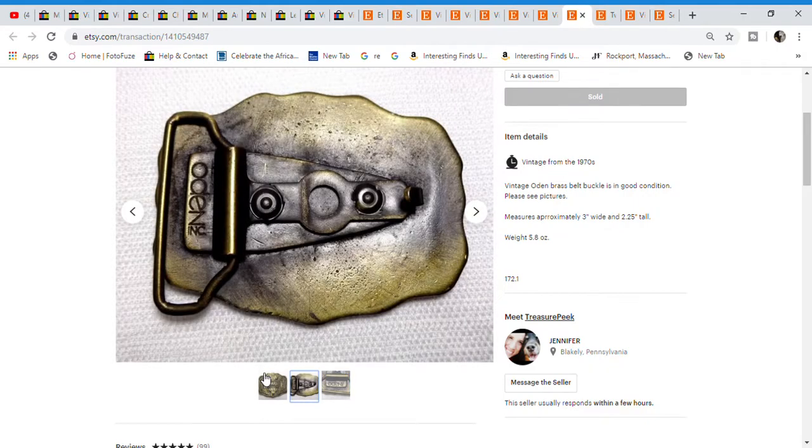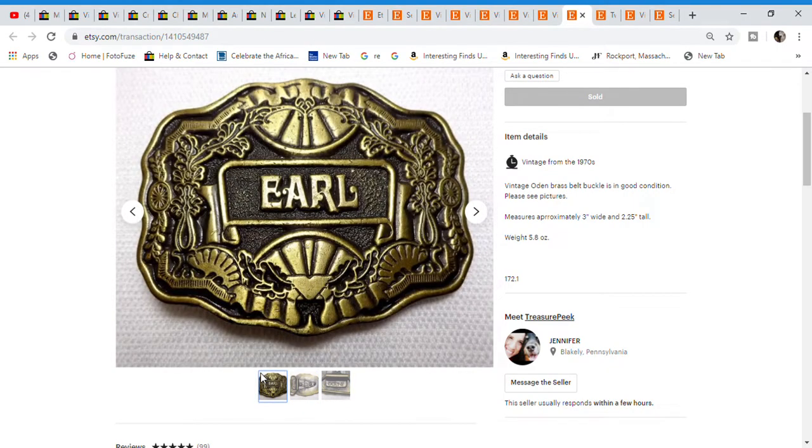Brass belt buckle. And it has to go to someone named Earl. And someone named Earl did find it. It only cost $1 at the Goodwill. I guess they figured no one would want it there either, unless they were named Earl and really liked that belt buckle. But I picked it up and I sold it for $16.49, and it only cost $3.34 to ship. So again, basically, what would that be? About $12 profit on $1.